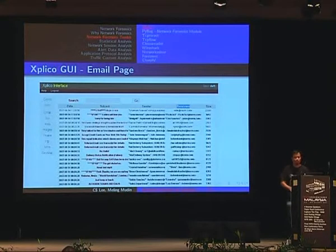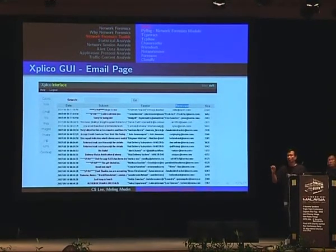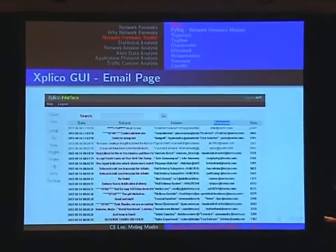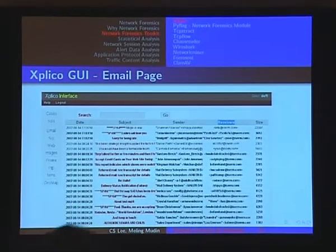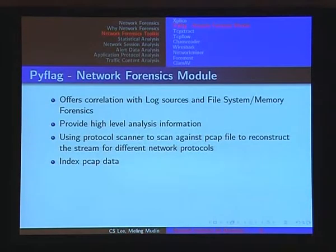Here is an example of emails extracted from packet capture. This was extracted by the same tool. And the good thing is, with this user interface, you can click and view the entire email in its entirety. You can view images. So again, you need a tool that is able to extract images, able to extract files, and so on.